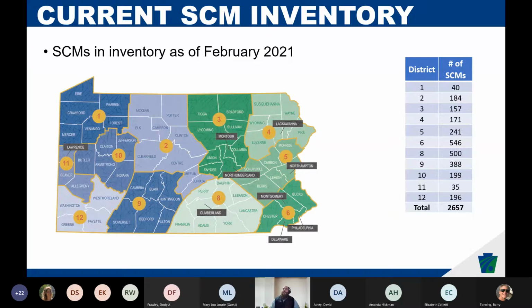I just pulled our numbers from our Maintenance IQ. As of right now, department-owned SCMs is about 2,600. Like I said, we have about 400 in the inventory that aren't owned by us, they're owned by someone else. But you can see here, the District 8 area, District 6, 5, they have our largest inventory right now. District 6 has well over 500. District 8 has right around 500. So it varies across the state on that level of responsibility. But still a lot of SCMs that we have to own, operate, and maintain.